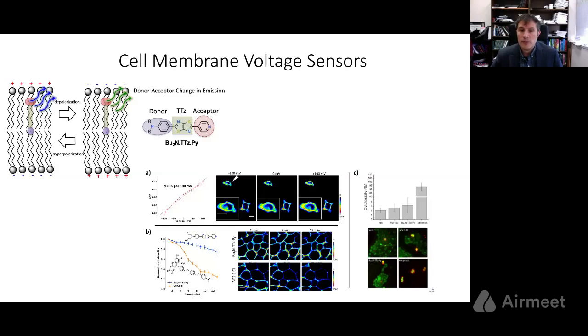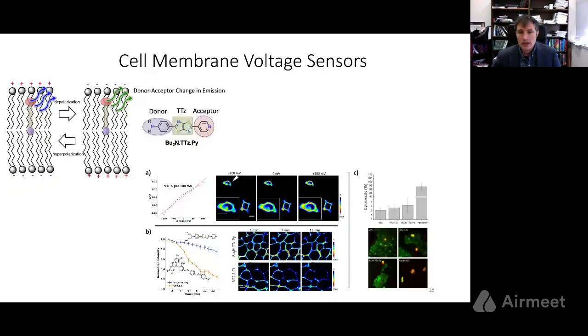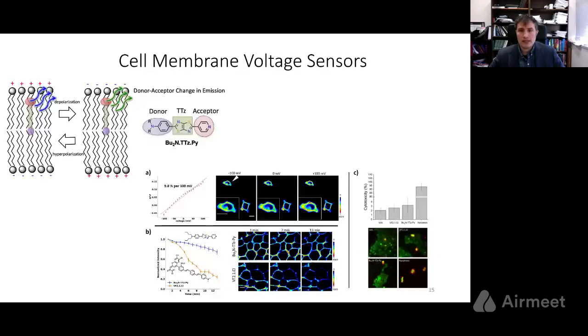But what was really great was that we knew our system was stable. We could image it for a much longer period of time before there was any sign of photobleaching. And we believe that's due to that stable TTZ inner core. So that was an exciting result. Lastly, in part C, you can see that the dye had low cytotoxicity. So once we stain the cells, we're not significantly killing cells off as we're imaging them, as we're doing experiments with them. And that wraps up this part of the talk.